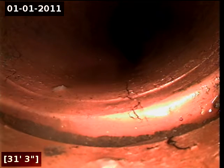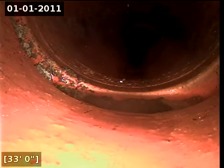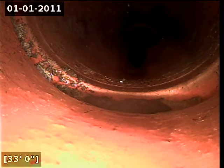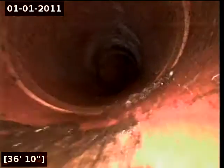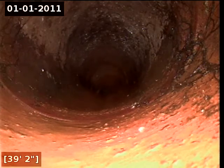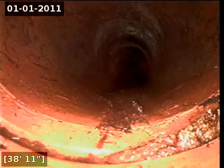Here at approximately 31 feet, it appears that we have an offset joint. Here at approximately 33 feet, it appears that we have an offset joint. Here at approximately 43 feet, it appears that we have reached the city sewer main.